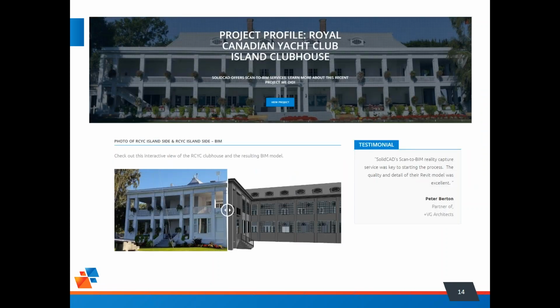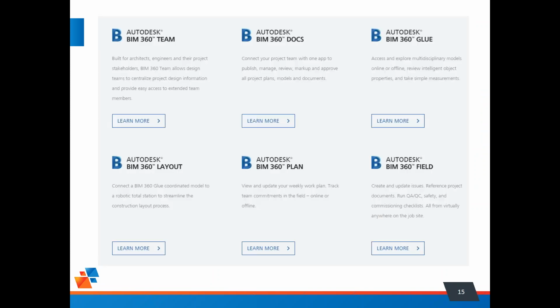Here's one case study that Patrick himself worked on, the Royal Yacht Club, which we'll present a little later in this Lumion session. We'll actually show you the Revit model itself and how we use it in Lumion.